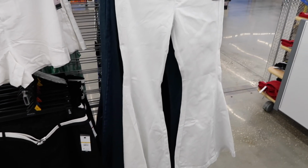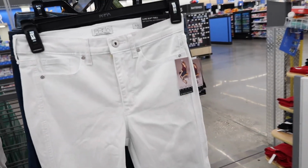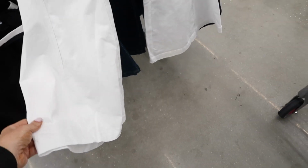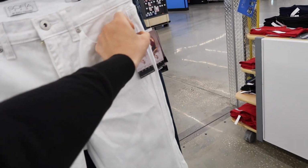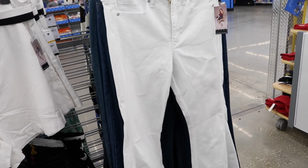Most requested, most asked about jeans, they brought them back. They're from Sofia Vergara. They're high-rise fitted, and then they have this super oversized bell flare at the bottom, the seam through the back. These are nice and thin. And they have them online in the light blue color, and they're $26. They also have them in the white. But these are so good. Do not wait. They do not restock them until next year.